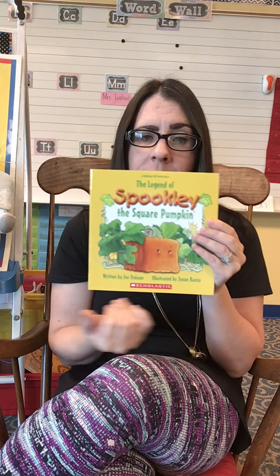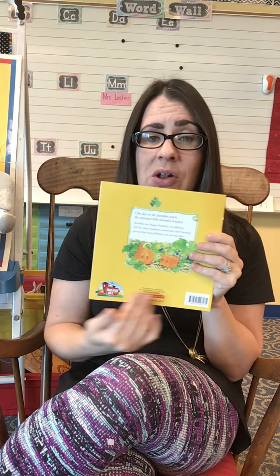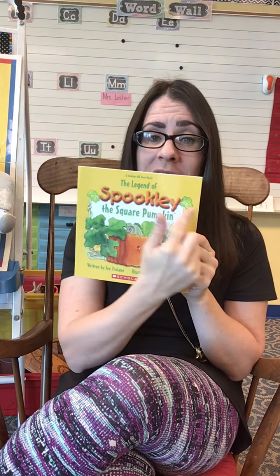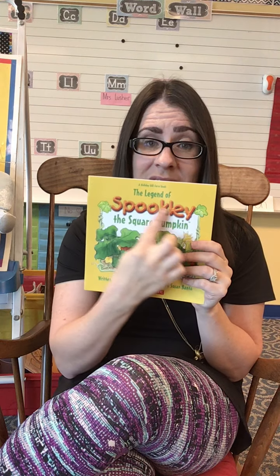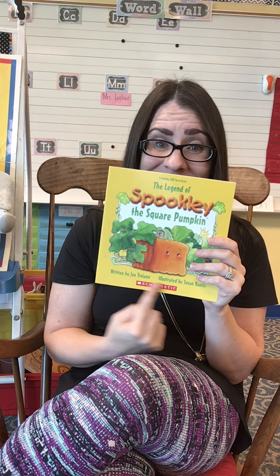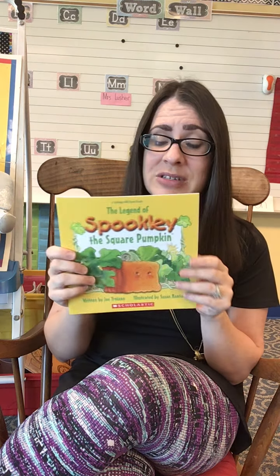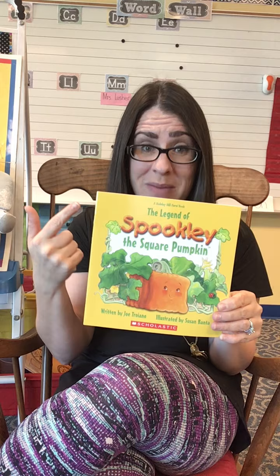What is this part of the book called? The front cover, right? And what's this called? The back cover, and this is the spine. Okay, so right here on the front cover, you see the different parts. There's the three things we need, right? The title, the picture, and the author's name, right? We have to have those things on the front cover of our book. When we write books as writers, we make sure those are on there.